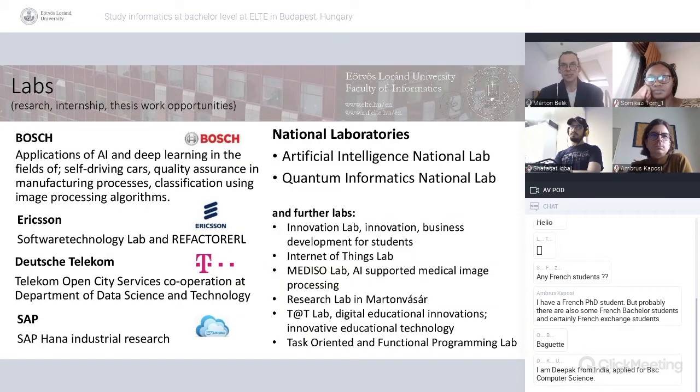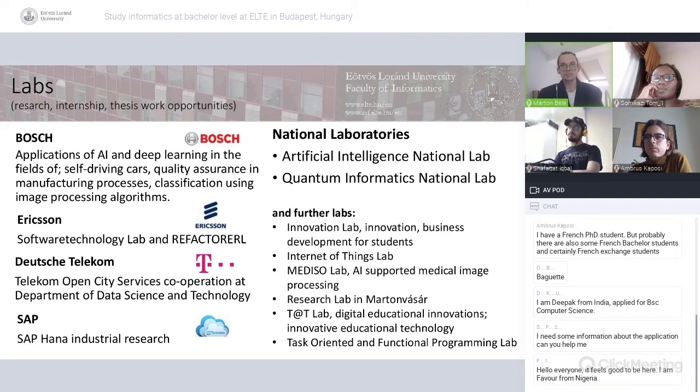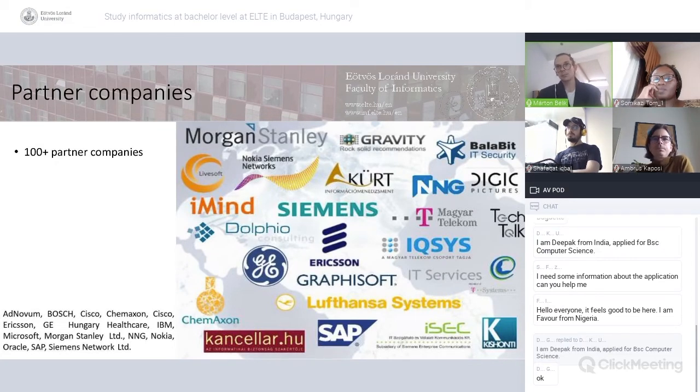The university attracts a lot of industrial partners as well. So here you can have a quick view at the major labs that we have. The university and the companies, while they are cooperating, they are building up labs where the students can do research. They can also do internship, and they can also work on their theses. When it comes to the partner companies of the university, we can say that we have more than 100 companies. It was very difficult to put all the logos of the companies on one slide.